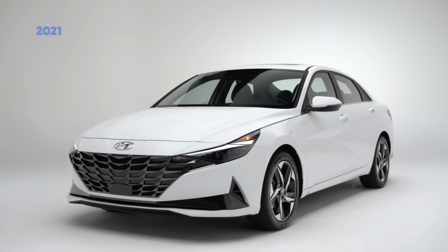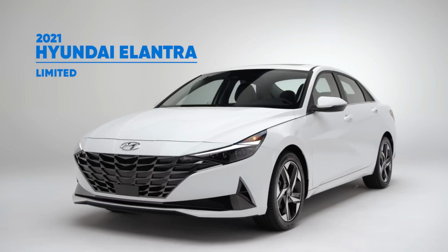Hyundai first came to America in the 1980s with a small car called the Excel. The Excel is only notable because it was the second cheapest new car you could buy after the Yugo. Man, has this brand come a long way.